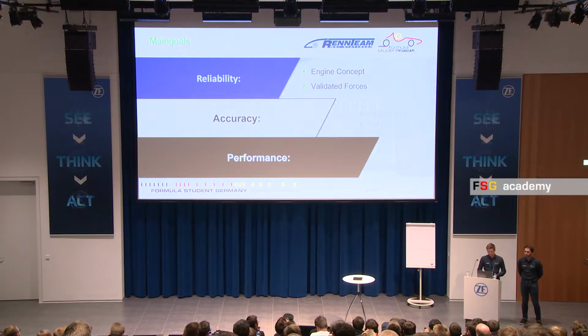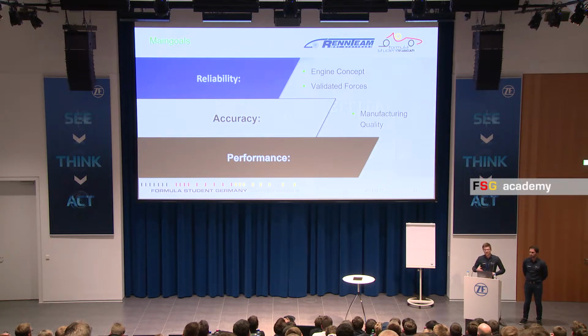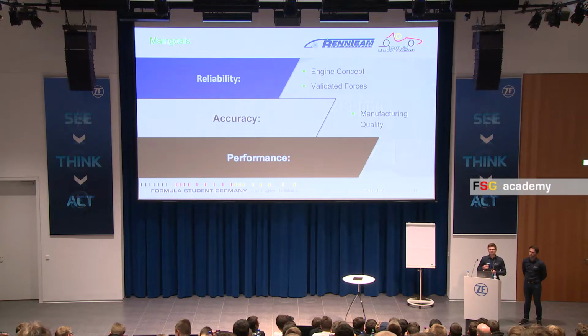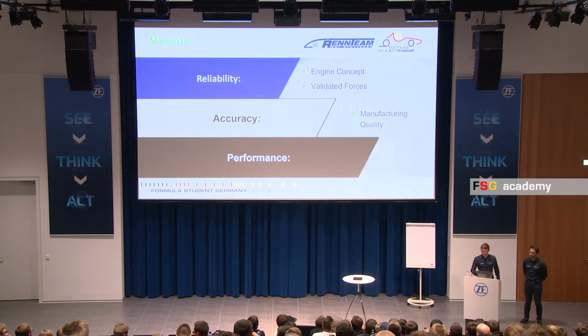With accuracy, most of the time what is meant is the manufacturing quality. What I want to say with that is you can simulate a car, for example in CFD, and you can build a car, but most of the time this is not exactly the same car because it depends on how well you manufacture, and we wanted to make sure that we stay as near as possible to the simulated car, and this was always one of the main goals. Also, you lose weight when you manufacture in the right quality. You don't need much glue or tape or something like this.